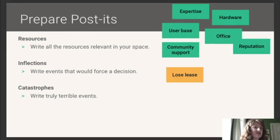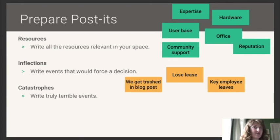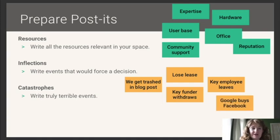Events that would force a decision. We could lose our lease on the office. A key employee could leave, which, we're really small, that would be hard. We could get totally trashed in a blog post by somebody whose opinion we trust and whose opinion the community trusts. A key funder could withdraw. Google could buy Facebook. Why would this be key for us? Well, that really means that our work is more relevant than ever, but also people have less choice than ever in terms of tools and infrastructure to use.